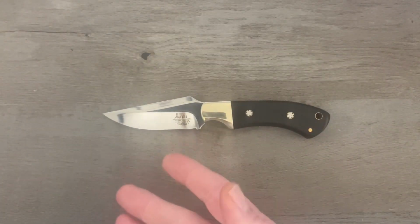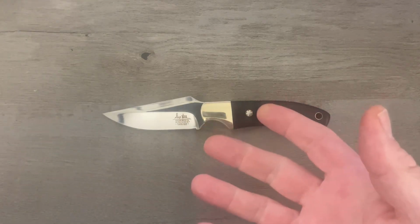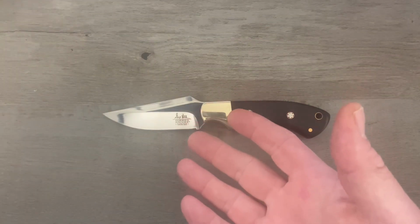Like I said, is it a super steel? No. But in my opinion, budget steels have a place. They will perform despite what marketing of super steels will tell you. They will cut, they will perform, and they will take a screaming edge, and they are super simple to sharpen.